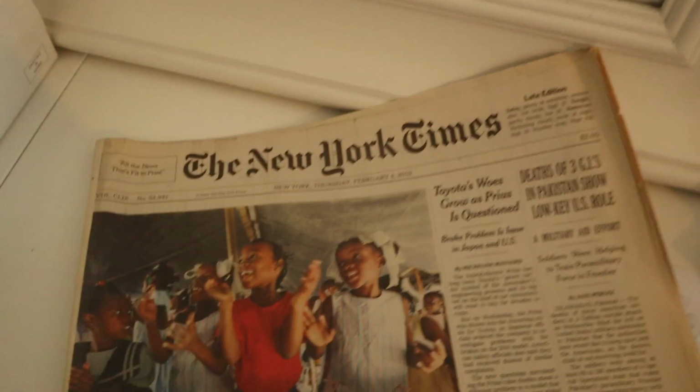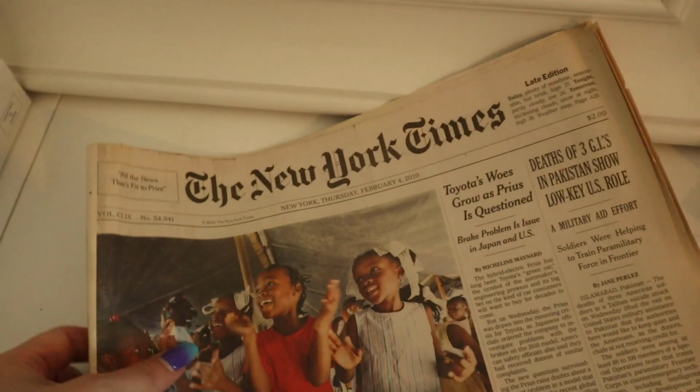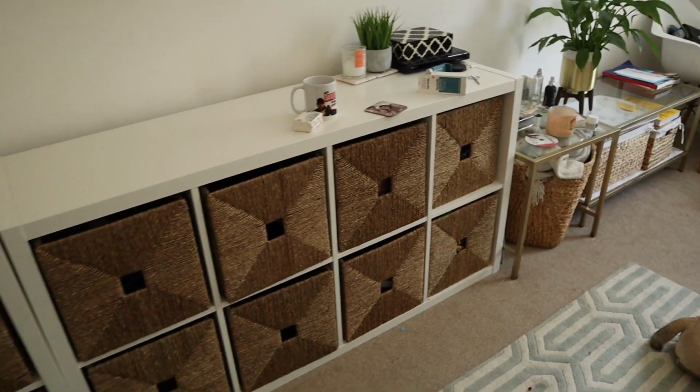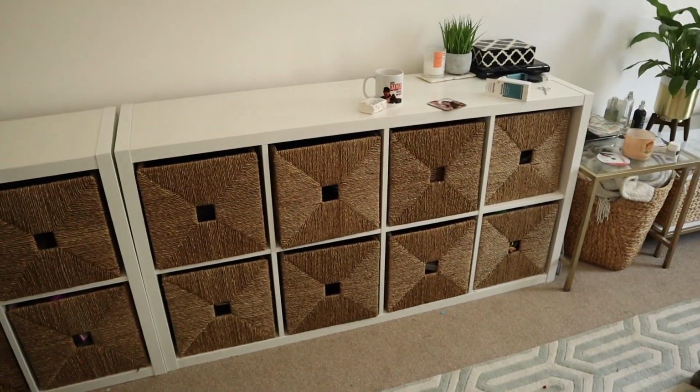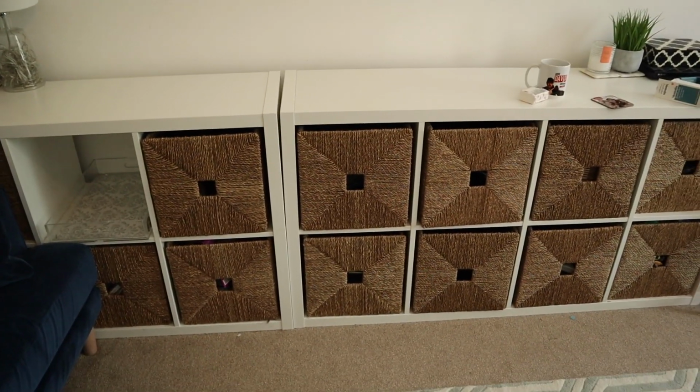These boxes are like a time capsule. This is the New York Times from 2010, my birthday in 2010. The frustrating thing is, you would have absolutely no idea I'd done anything at all. But most of these are empty, or very almost empty. Just a couple of things in each. And they were full of junk. It was fun finding the random old stuff though.